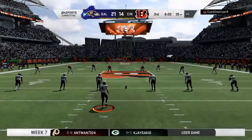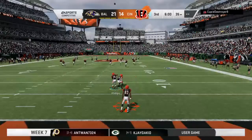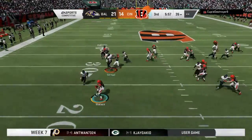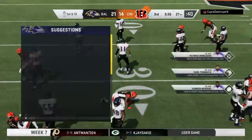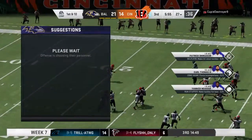Both teams appear ready for the fight ahead, and we resume action here in quarter number 3. This fielded at the 2. And he'll take this across the 25, couple extra yards up to the 27-yard line, at their own 27-yard line.